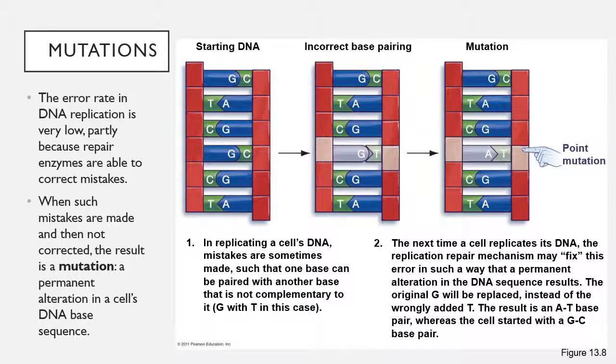So again, the error rate in DNA replication is very low because these repair enzymes usually will find the mistakes and fix them. So let's say that this is your starting DNA here. We have G, T, C, G, C, T on this side, and the DNA separates and a new strand gets added. Originally it was C, A, G, C, G, A, and instead it makes C, A, G, T, G, A. So it puts a T here, pulls the wrong base, matches a T up with a G.